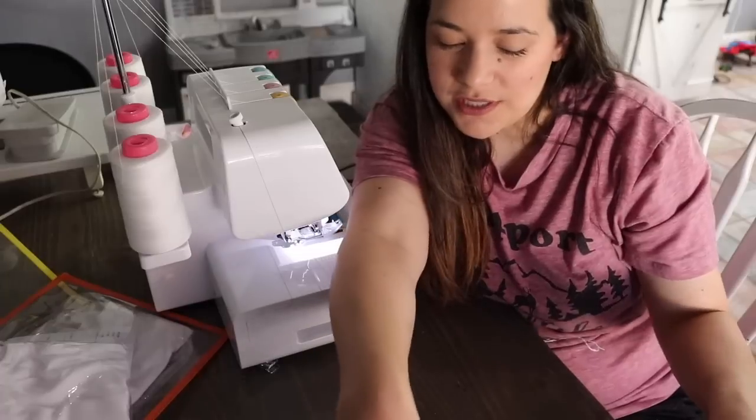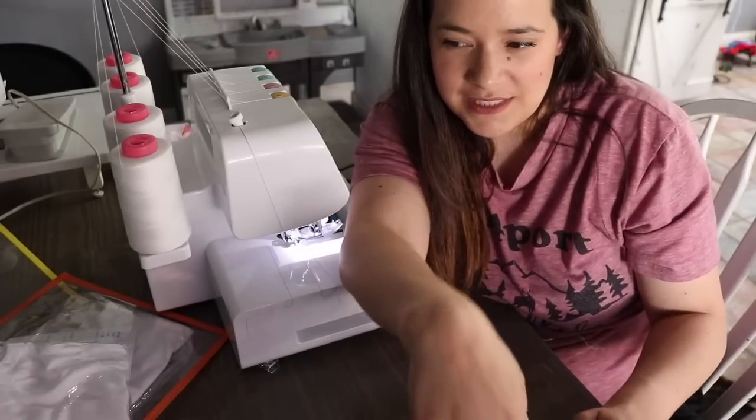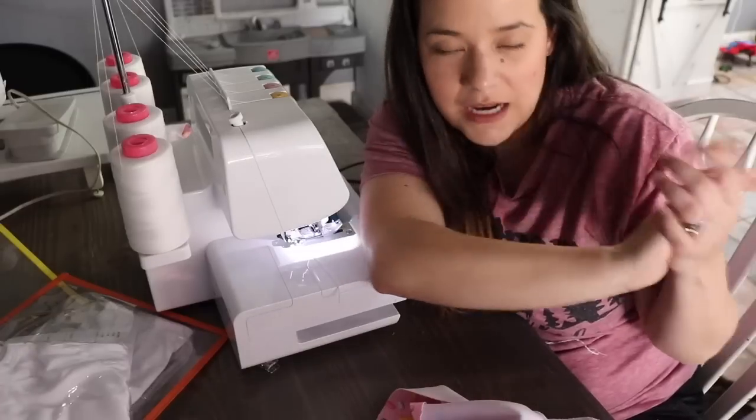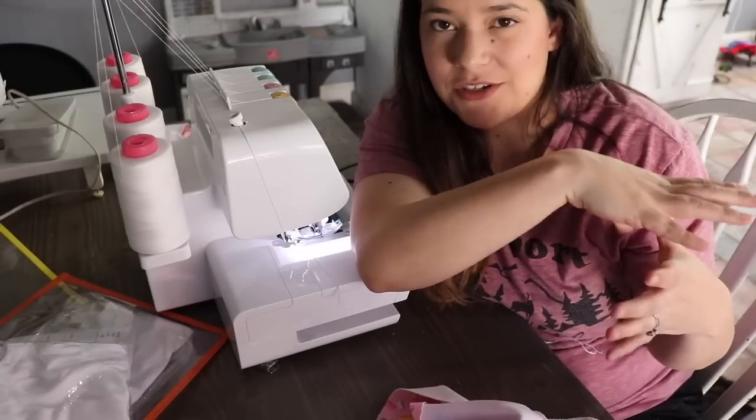I don't know what type of shirts I want to do with the bell bottoms to match, so that's gonna be kind of tricky, but I figured I can go ahead and start on the bell bottoms and work my way from there, trying to think of a matching t-shirt design.